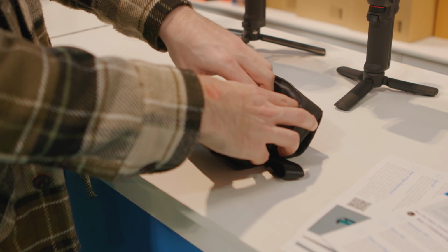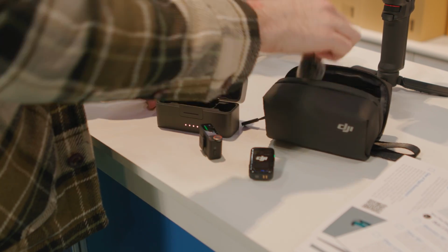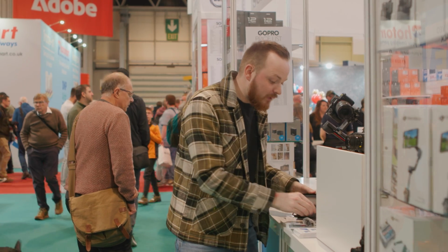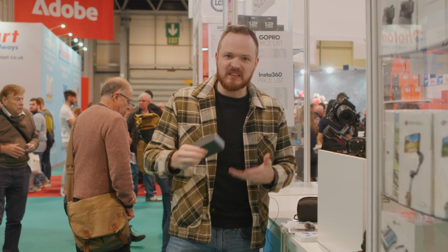So you've got 32-bit float, which means it gives you a little bit more range, so you're less likely to peak in really very loud or very quiet environments, as well as the bag has been improved. So I personally would have a look. If you already own the Mark 1s, it might not necessarily be worth upgrading to the Mark 2s, because it's a microphone at the end of the day.